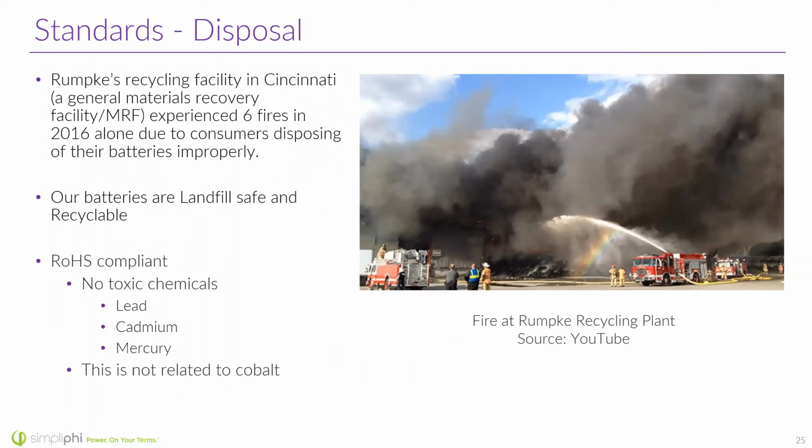Looking at disposal, here we see a fire at the recycling plant. This recycling plant in Cincinnati, a general materials recovery facility, experienced 6 fires in 2016 alone due to consumers disposing of their batteries improperly. Our batteries are technically landfill safe and recyclable, RoHS compliant, so no toxic chemicals, which would be lead, cadmium, mercury. This is not really related to cobalt here, but this is just the listing that we're talking about.